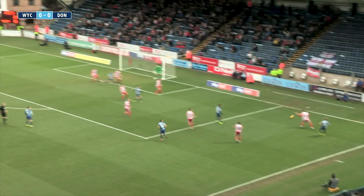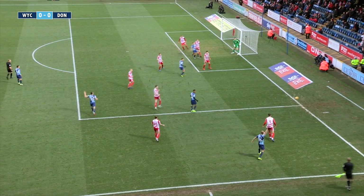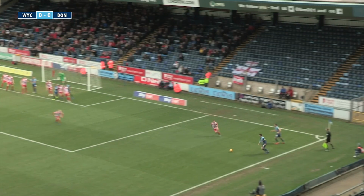Nice reverse ball by Bloomfield. McCarthy appealing for handball. Not sure that it was. I think Andrew just turned his back there. Corner to Wycombe. Jacobson to take it. Short again. Wycombe seem to like the short corners today.